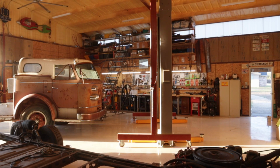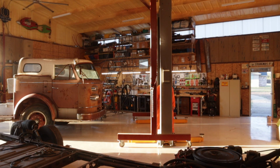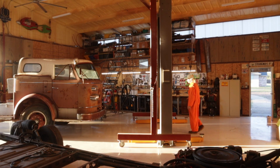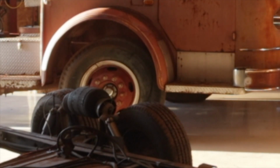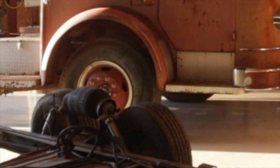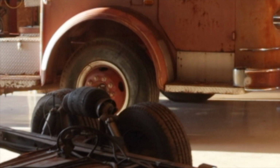Yeah, this tire, well, if you went straight ahead right now, you'd be fine. You've got a lot of room on this side. Keep going. Keep going. Okay. A little bit further. Okay, stop.